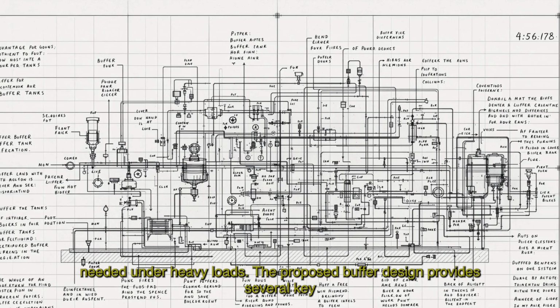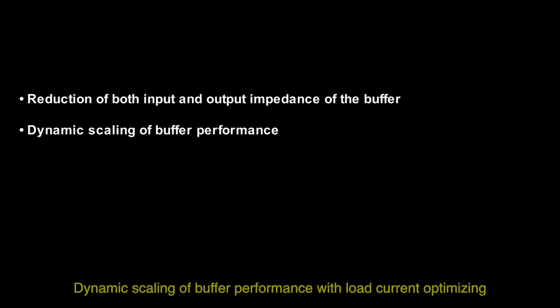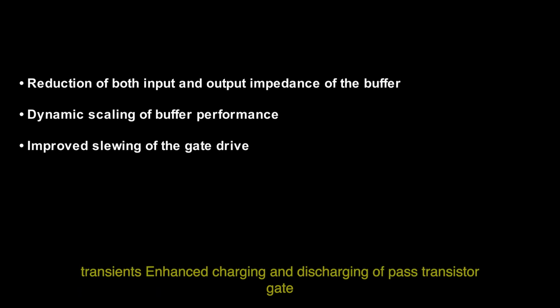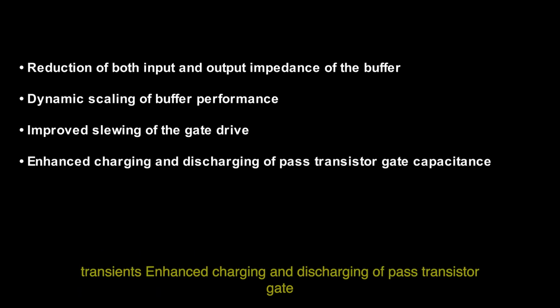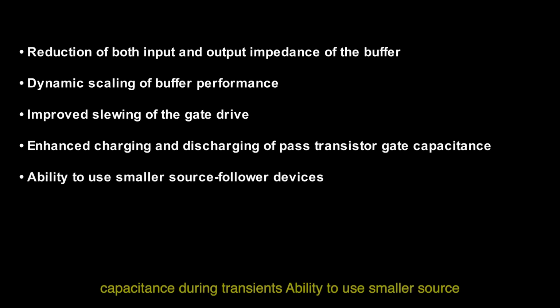The proposed buffer design provides several key advantages. Reduction of both input and output impedance of the buffer by decreasing C sub 1B and R sub EOB values, dynamic scaling of buffer performance with load current, optimizing power consumption, improved slewing of the gate drive during load transients, enhanced charging and discharging of pass transistor gate capacitance during transients, ability to use smaller source follower devices, further reducing input capacitance.